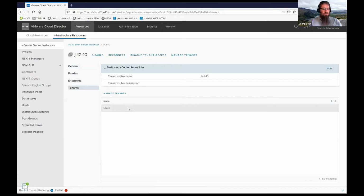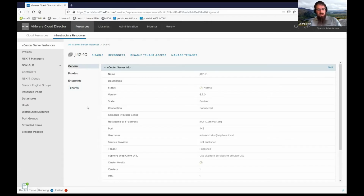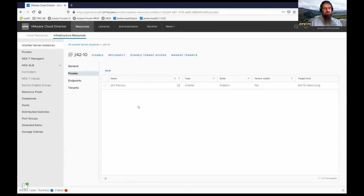Now, you can see the current configuration in the tenant. You can see here that my CC02 tenant, which we connected before, has access to the vCenter server. You can disable tenant access and just reconnect VCD to the vCenter server. Now, one important thing to understand to make that happen: VCD automatically generates some proxy endpoints, which are services that run within the VCD cell that act as a proxy towards the vCenter server. And by default, one proxy is created.